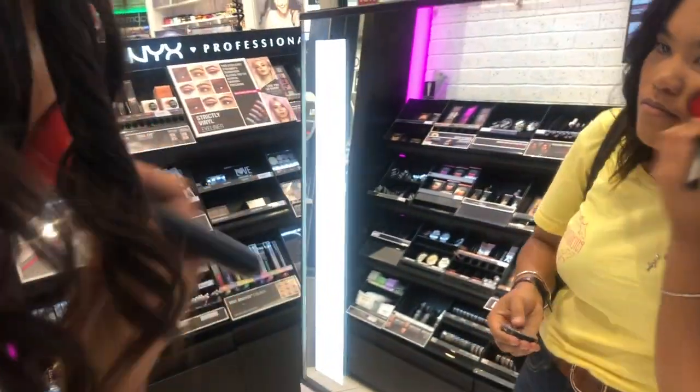How does it look? It's very nice. Very uneven though. Yeah, that side has less. Does that side have less? Yeah. So maybe just blend more on this side.